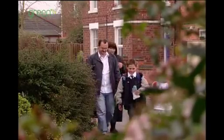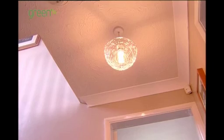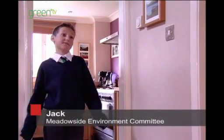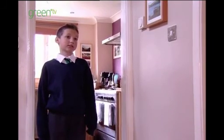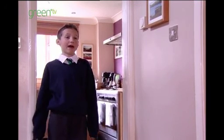And energy education certainly doesn't stop at the school gates. We've got this energy-saving light bulb up here. It does exactly what it says. It saves energy. Instead of using 60 watts, it uses about 11 watts. So it saves electricity, so people don't have to pump so much carbon dioxide into the atmosphere.